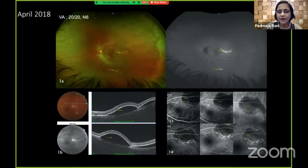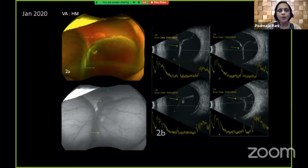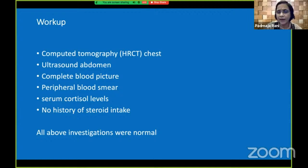Then he came in January 2020 with a visual acuity of hand movements, a giant exudative retinal detachment and a probable site of RPE rip. The retinal detachment was just behind the lens. We again did the workup for any paraneoplastic syndrome, HRCT, ultrasound abdomen. The idea was that it was a bullous CSR probably causing RPE rip. There was no history of steroid intake, and even serum cortisol levels were normal, complete blood picture, peripheral blood smear, everything was normal.